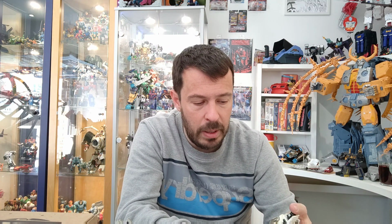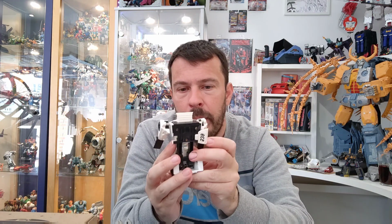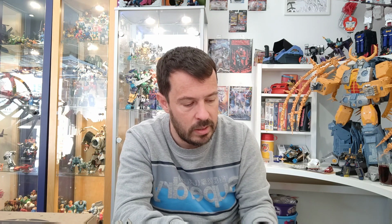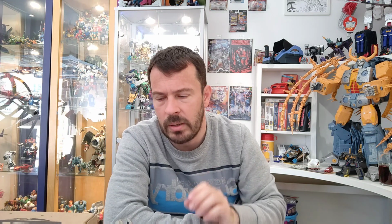This Wheeljack's in a little bit of a better state, but he's just missing a little piece off the back here. He didn't have his accessories and stuff like that, but not in terrible condition, all things considered. And then I got these Transformers Retro badges, Decepticon Cyclonus, a couple of those, and I think the other one says Menasor and something else.